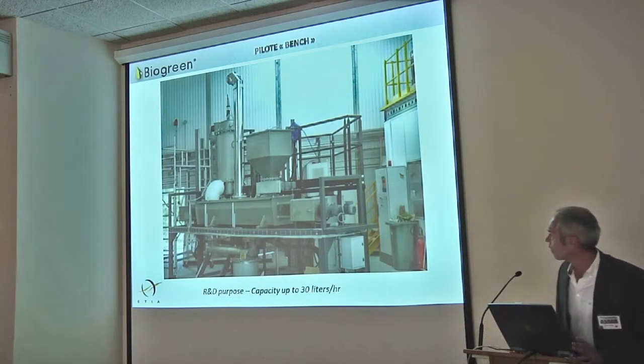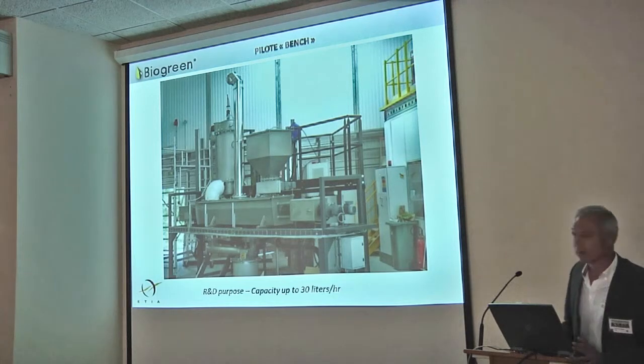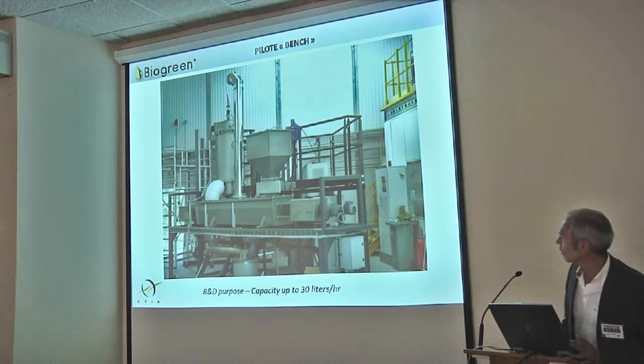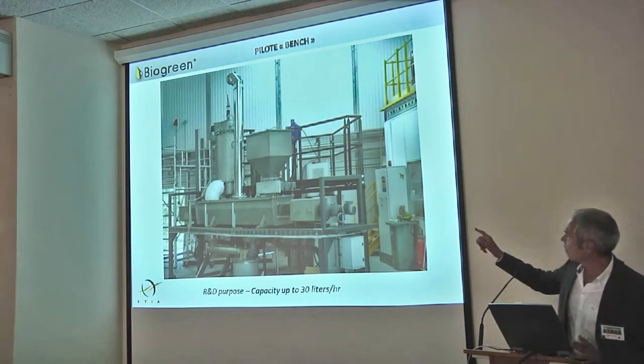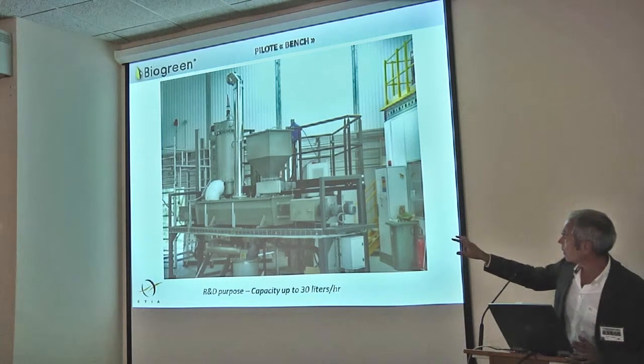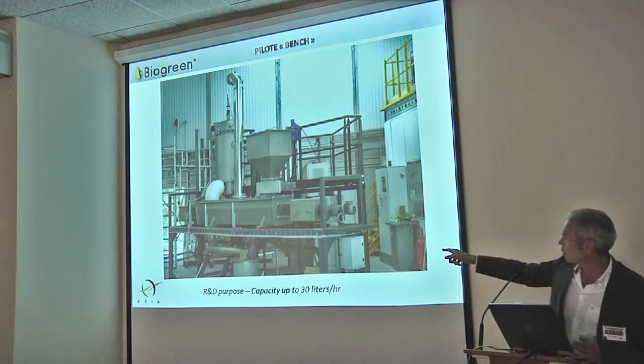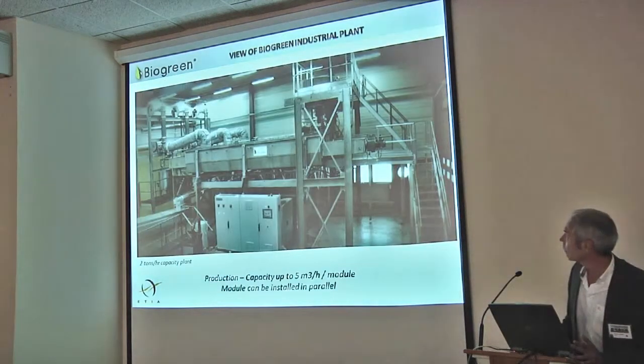Here you have a picture of a bench-type system, which is more used for R&D purposes. It treats 30 liters per hour based on a 10-minute dwell time, which is the average dwell time for this kind of process. Here you can see the feeding system, the rotary valve between inlet and outlet, the reactor itself, the condenser, the char cooler, and the char container.